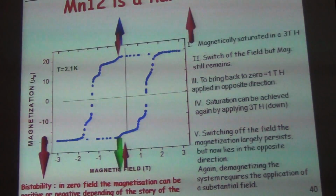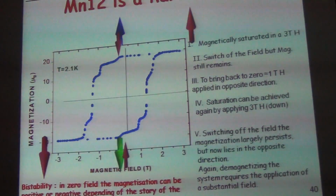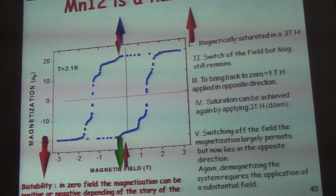I can also do it by temperature, but I would have to wait like 2 months to relax, which is not practical. So I have to just apply a coercive field, bring it down, and find out. These two lines are not overlapping. That is why it's a hysteresis loop. This hysteresis loop comes from a single molecule.